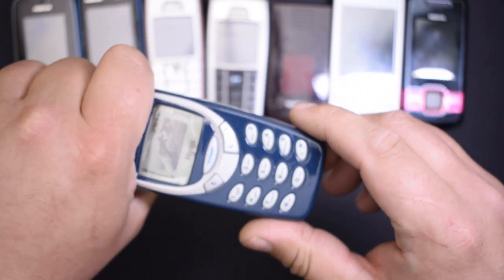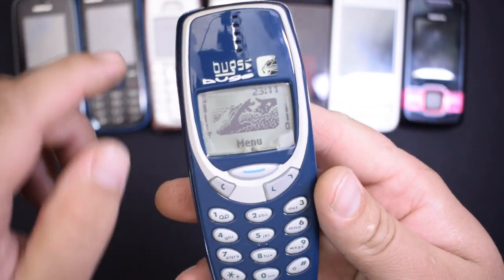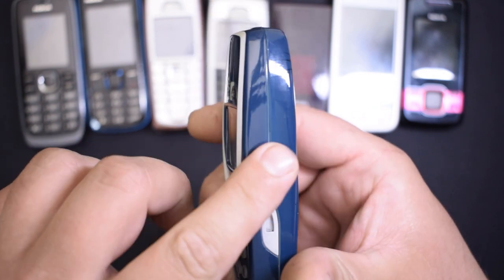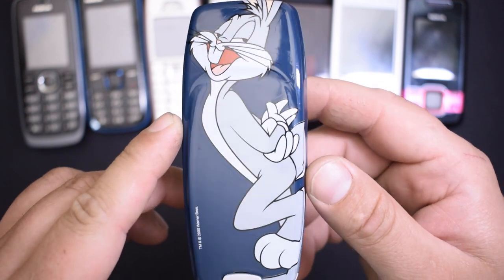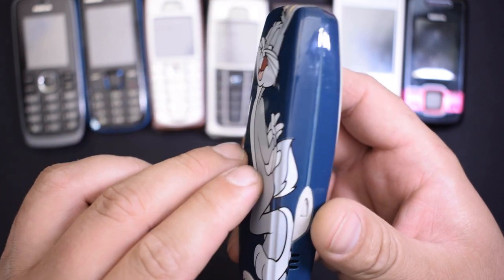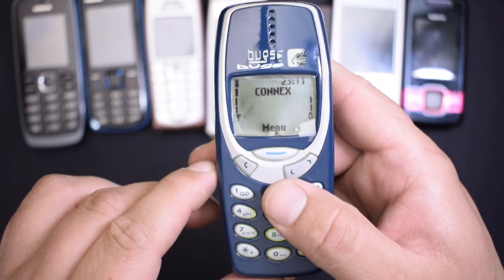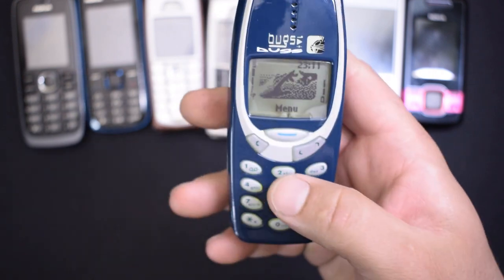The next phone is a very rare, not so commonly known phone, the 3310, with a special body shell. I'm mostly showing the body shell. You know this guy. Do you know this guy? Of course you know this guy. I never thought I would find a body shell with this guy, but apparently I found one. Perfectly open phone with a cured body shell. Yeah, for keeps.